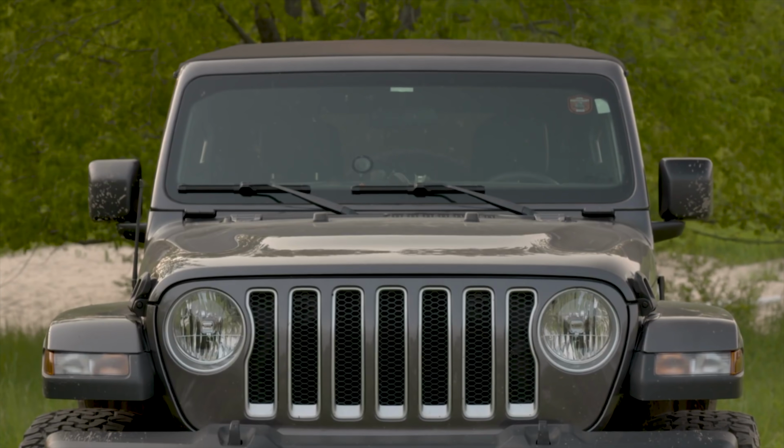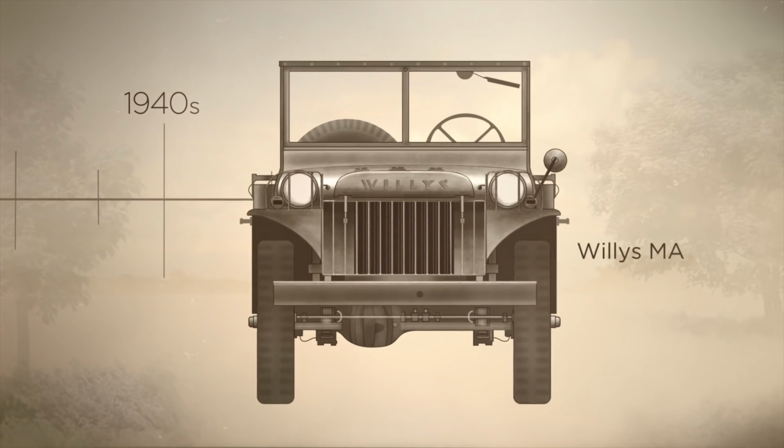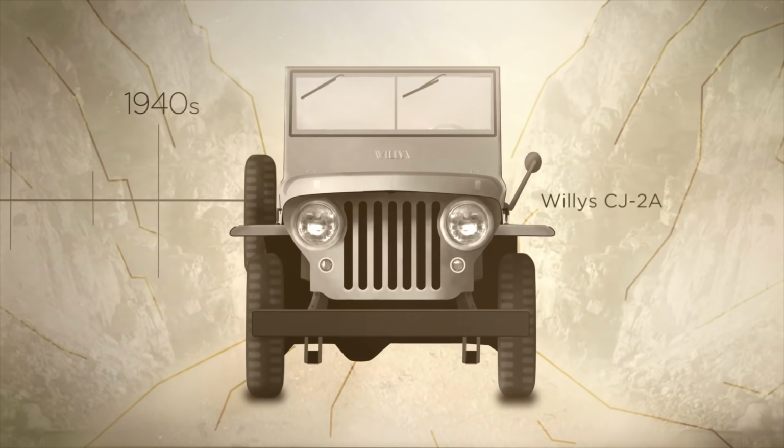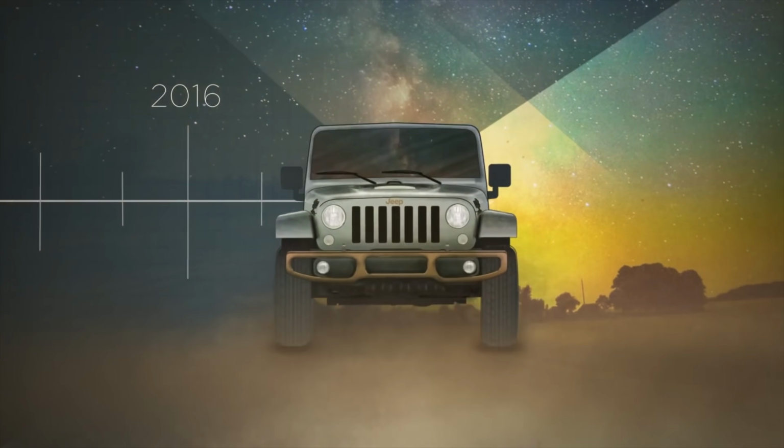The Jeep Wrangler versus the Ford Bronco. We'll drive through and see how each SUV evolved in technology and style, along with some fun backstories and side stories along the way. So hop in and let's go for a ride.